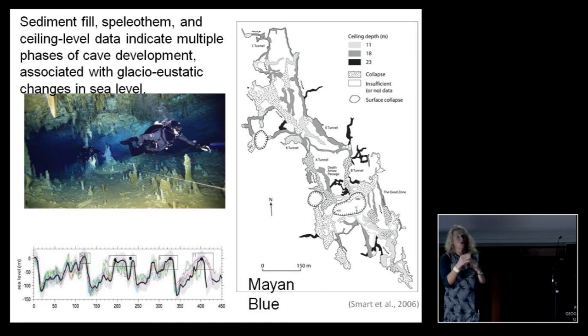So the cave passage in the mixing zone looks like it gets deeper as you go from the coast, but remember those diagrams are hugely vertically exaggerated. It's pretty well flat. It's like a buzzsaw, the mixing zone. It's just eating its way through the limestone.